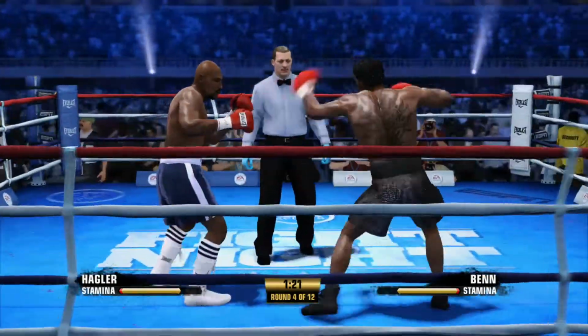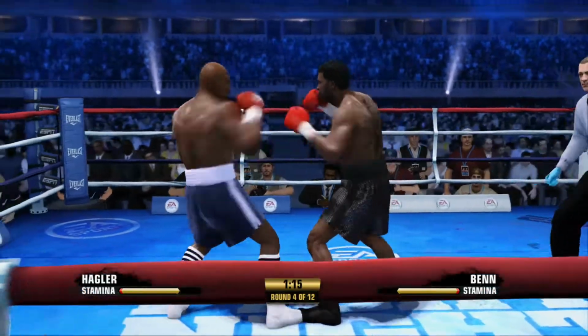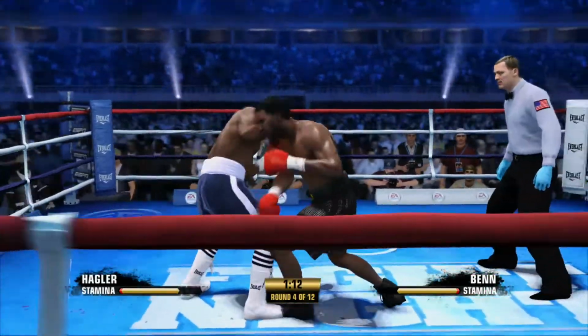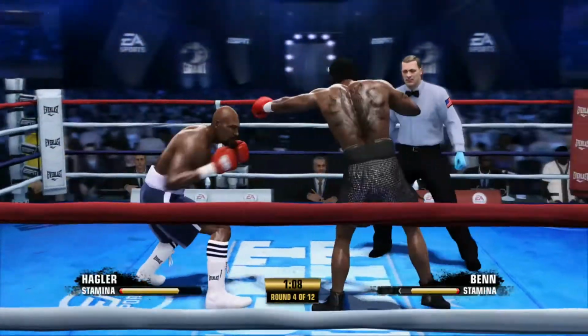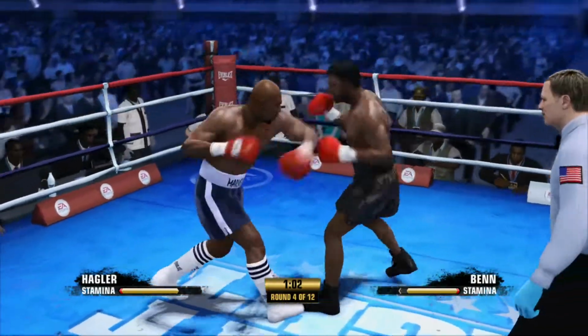Sure. Anytime you have speed and you can put it into the equation, whatever you're doing has to be technically right, but now you put speed in, you're doing it even better. You're doing it at a higher level. Good right hand. One, two.